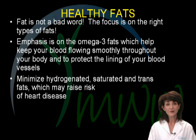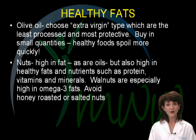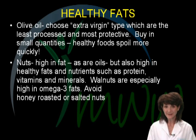These fats are primarily found in fried foods from restaurants, store-bought pastries and cookies, meat fats, and solid fats such as butter and margarine, unless specially formulated. When choosing a healthy oil, such as olive oil, buy in small quantities and choose the least processed or extra virgin type. In cooking or for dressing a salad, just a little can go a long way, so it will be worth the higher price you may have to pay.